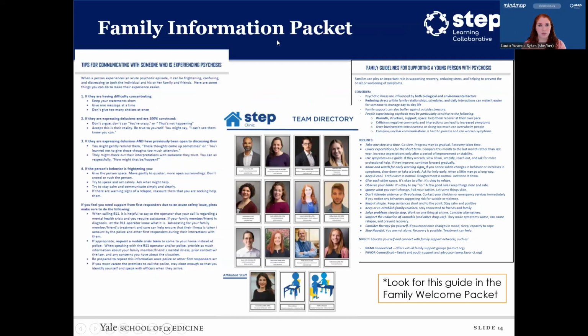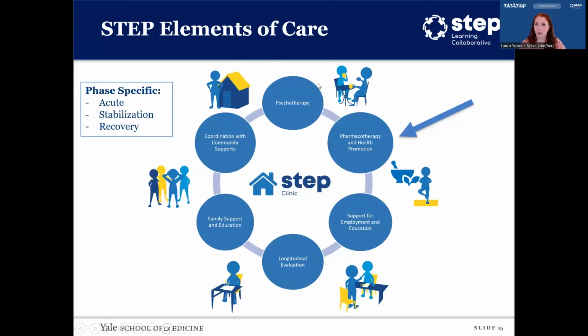This is a little glimpse of our family information packet: key contact information for family, so they can put a face to the names, and tips for communication. If anyone's interested in this for their clinic or adapting it, it's available on our website to support folks with that resource. And so there'll be a lot more offerings about family support. I'll try to be more concise with the other elements because I know we've got a lot to cover today and I always get excited talking about all of this.